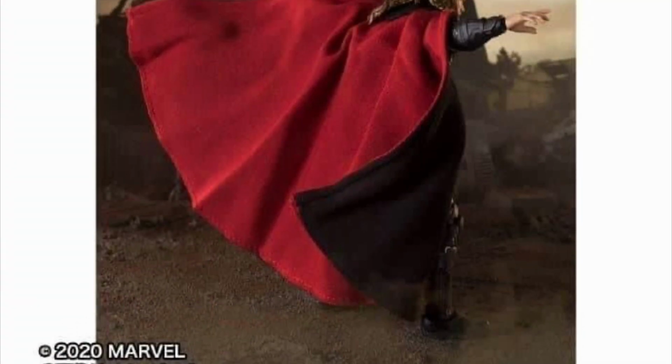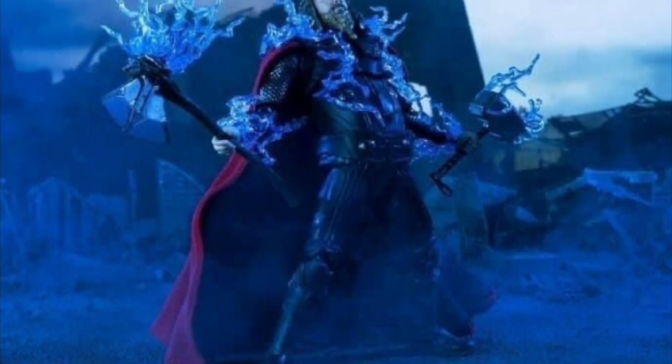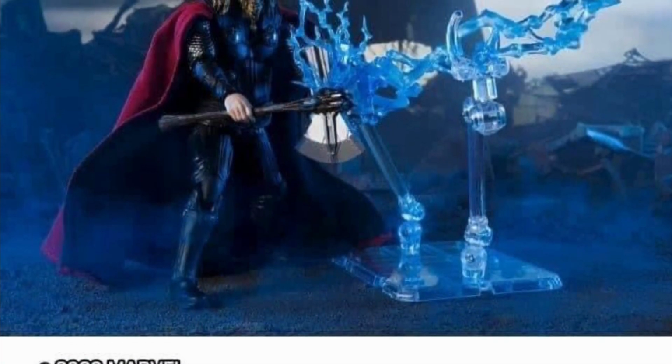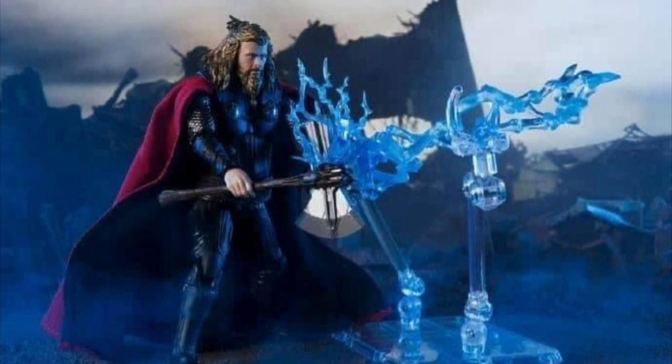And it looks like he will have bendy wire in his cape there, which is definitely cool. And then he is going to be included with a ton of lightning effects. So you have some for Stormbreaker, the hammer, and then a bunch for the figure itself, which is pretty damn cool, man. Can never go wrong giving lightning effects to a Thor figure.